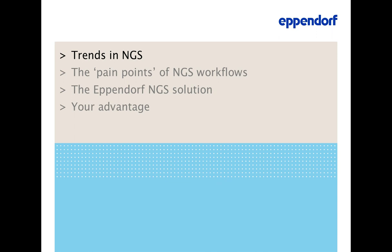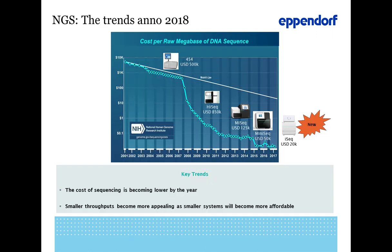Coming to the trends in NGS. As you can see from this slide, NGS has been tremendously important for me, and I'm sure to a lot of people in our audience as well. This technique has, after its introduction in 2008, led to a tremendous drop in the cost of per base sequencing, as shown here by the blue line in this chart, which has even superseded the famous Moore's law in the semiconductor industry. That means the cost of sequencing is actually going down even more per year, and it's becoming more and more affordable.